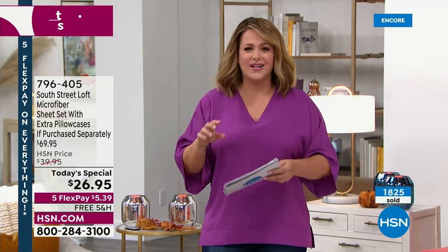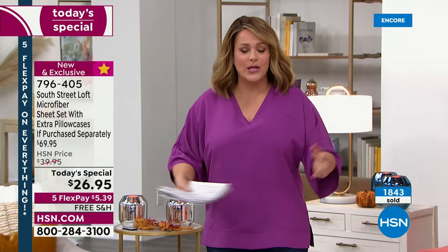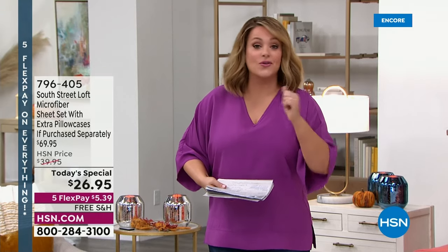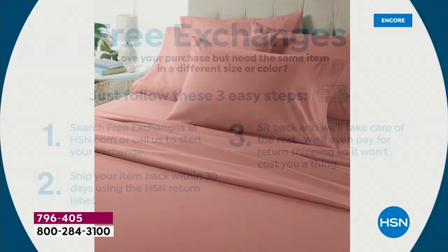And let's say you get a color that doesn't look good. I don't know what the colors on your wall are or the way you've decorated your bedroom or your guest room. We have free exchanges right now. So if you got maybe the brush strokes home and you said, I should have gone for that beautiful warm terracotta. Free exchanges now at HSN. We want you to love your purchase. Search free exchanges on hsn.com, or of course give us a call and we'll start that exchange for you. But we want you to enjoy that purchase.